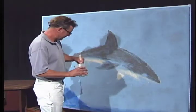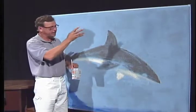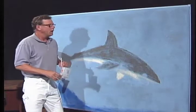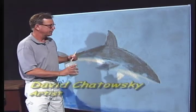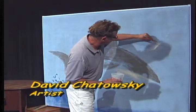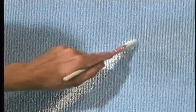So this shark came underneath this bluefish, hit it as it was swimming, and they both exploded, and the bluefish went flying. That bluefish is stunned, and the shark will pick it up when it goes back into the water. This bluefish is stunned, and it's going to be captured by the shark.